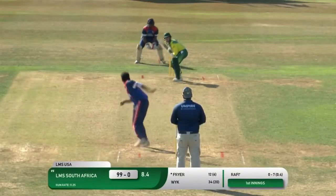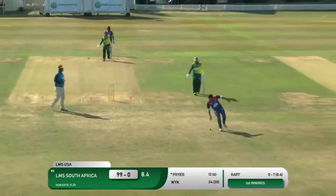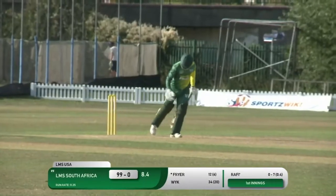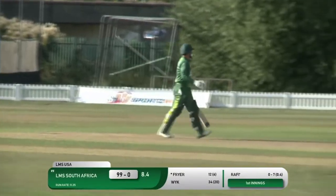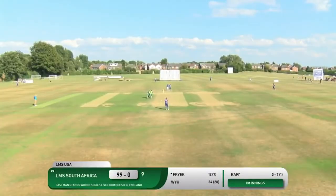It's great to see so many local people just coming out and enjoying this with the teams today. I'm looking at so many of the locals, the ground surrounded by some really nice houses and some flats here, and so many of the locals are embracing this World Cup atmosphere and enjoying the cricket that's on offer. And that takes us to the end of Rafi's first over, 0 for 7, and the run rate for South Africa is still at 11.